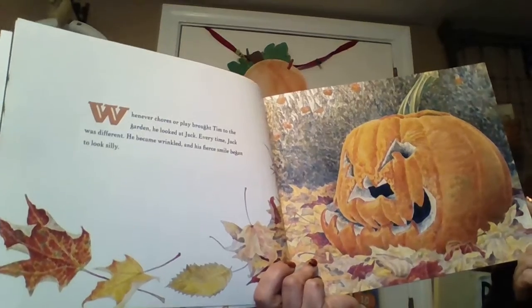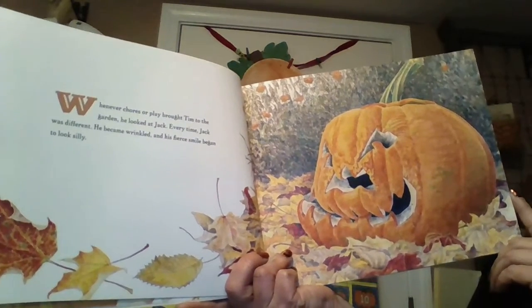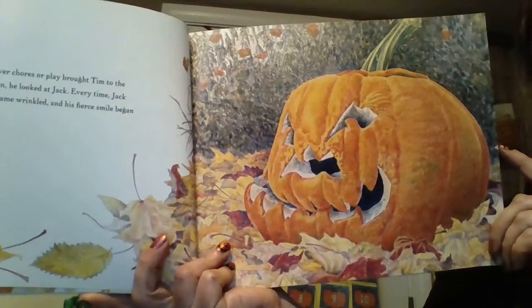Whenever chores or play brought Tim to the garden, he looked at Jack. Every time Jack was different. He became wrinkled and his fierce smile began to look silly.